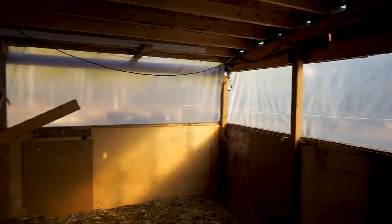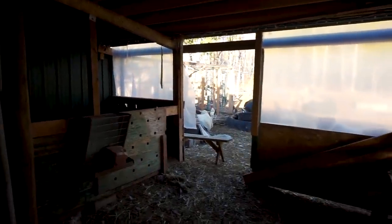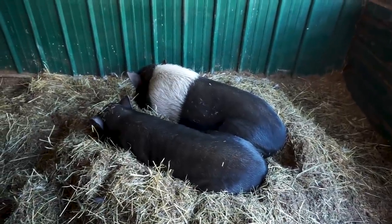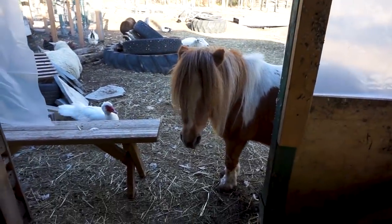So this is what it looks like from in here, which is really nice, because in the wintertime when it's cold outside but it's sunny, we're still going to get that natural light in, and we're still going to get that warmth in. It's just that one door that will remain open. And the pigs are now tucked in. They got into their little nest here a little while ago while we were just putting up this last segment. Hey, Daisy, what do you think of the place?